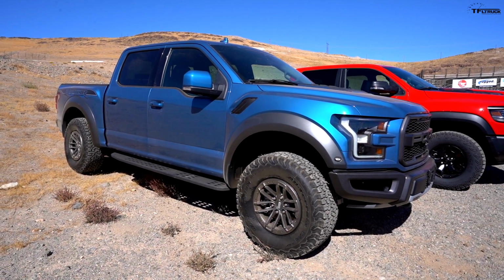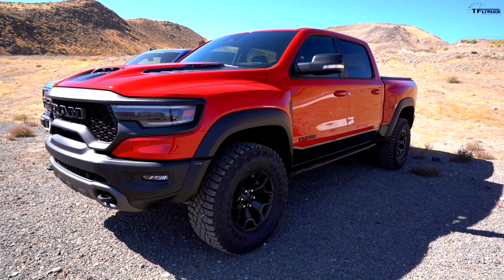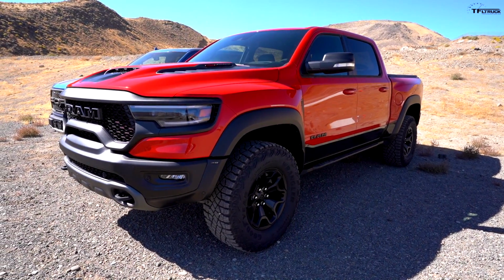Although, Dad, we're going to see some markups in the TRX, I bet. It's possible. So $76,000 you said? Plus 14 dealer markup. Yeah, but let's do MSRP to MSRP. 76,000 for the Raptor. That TRX over there, MSRP, over 80. Yeah, of course. So I mean, they're expensive trucks.